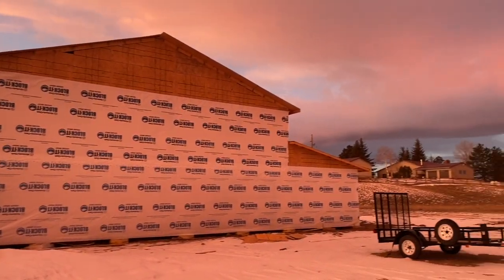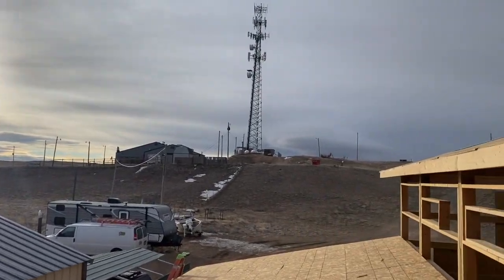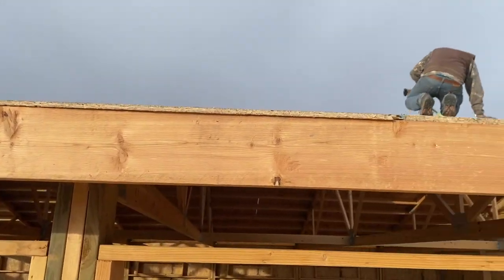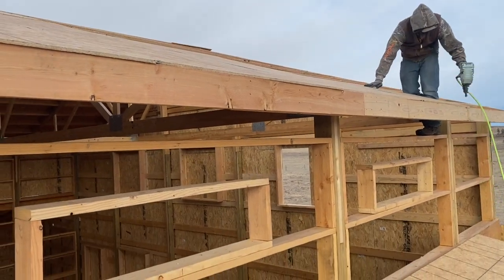As per usual, both a lot and very little has happened since I last checked in. As you know, we are in the heart of winter here in Wyoming, so we have to work when the weather allows us to. Thankfully, we were able to get those last pieces of roof patched in.